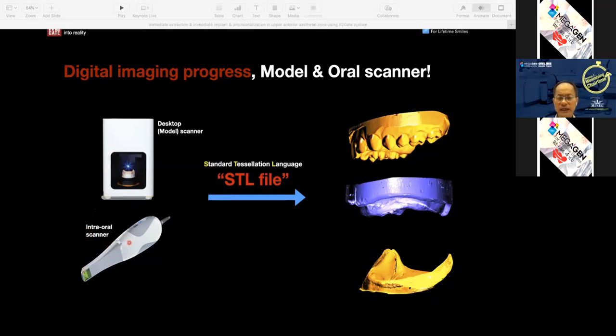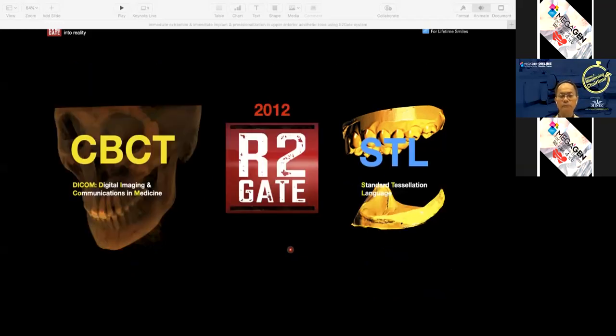So once you scan the image, we can then obtain the STL file. The advantage of STL files is that it gives us an accuracy of under 10 to 30 microns, depending on the make of the scanner. Let's compare a DICOM file, which has an accuracy of about 200 microns, with an STL file, which has 10 to 30 microns. So it's definitely a significant improvement.